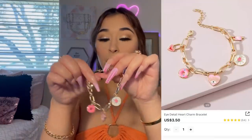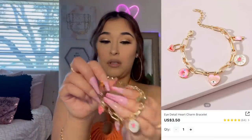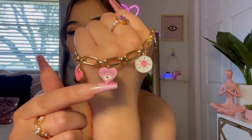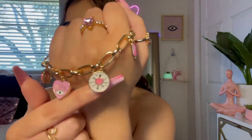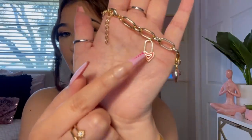I did pick me up a bracelet. This is so pretty. So let me see if I can put it like that. Okay, so this is what the bracelet looks like. It comes with this evil eye, pink evil eye. It comes with a donut, a little heart. Look at this popsicle, and it's so cool. It has like little flames on it, and then it comes with a locket, a heart locket. Okay, this is so pretty. I love charm bracelets. I love the sound. It's so satisfying to me.